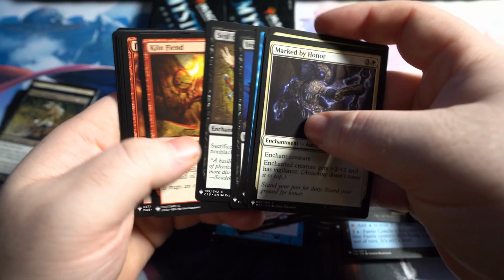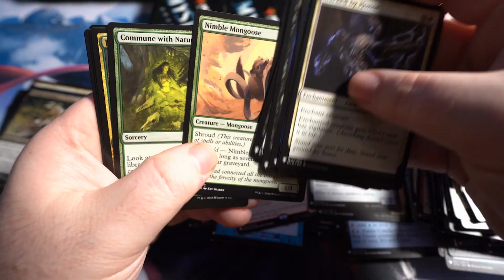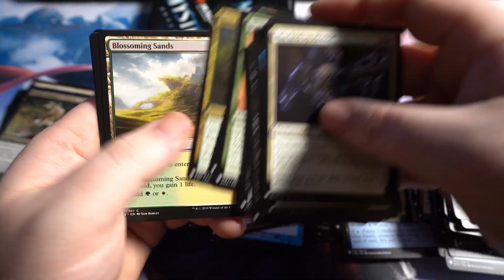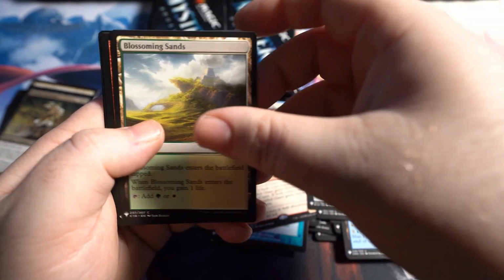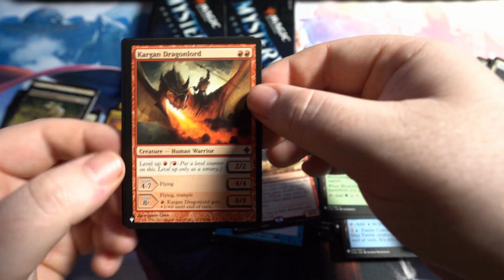Alright. Go through these bad boys here. Firebolt. The Nimble Mongoose. I still can't believe... Wait, no, that's not... Okay, that's not the one I thought. I thought there was like a Nimble Mongoose or something like that in Modern Horizons. Ah, there we go. Kargan Dragonlord.